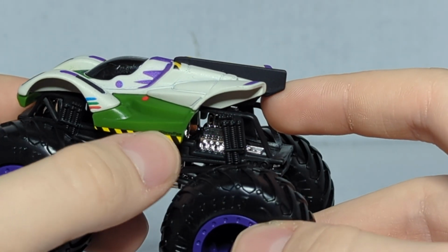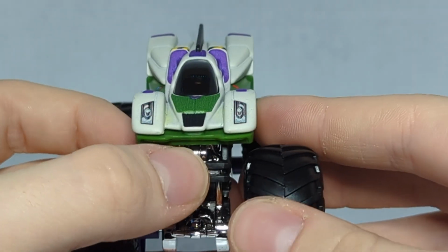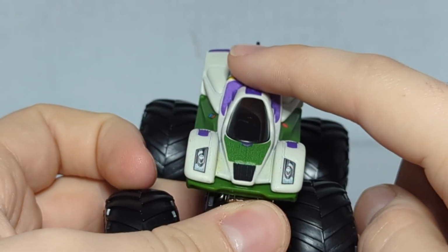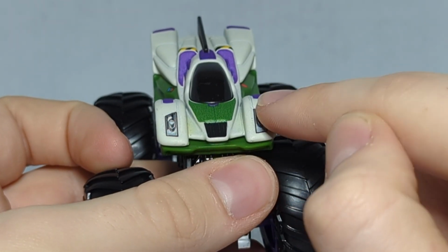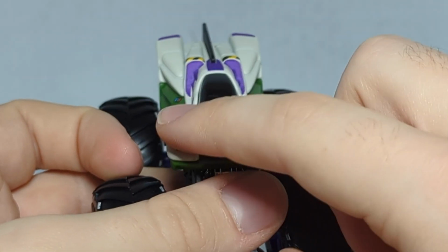Love that detail there. Disney Pixar copyright. It has to be there. The front end has the headlights here. Now, this was one thing I didn't mention in my original review of this truck. I think it's a missed opportunity. They should have done a normal headlight, and then they should have done a red headlight over here for his laser. Actually, no, it'd be on this side. The laser would be on this side.